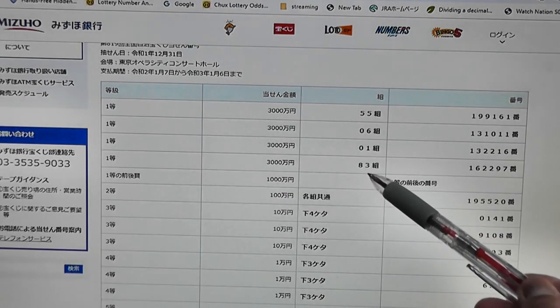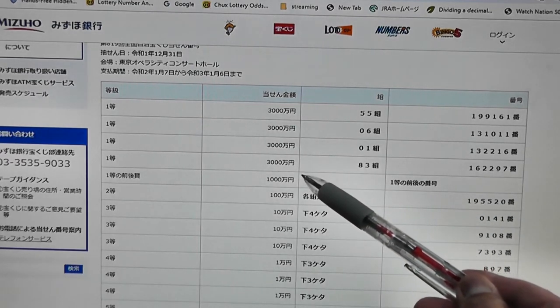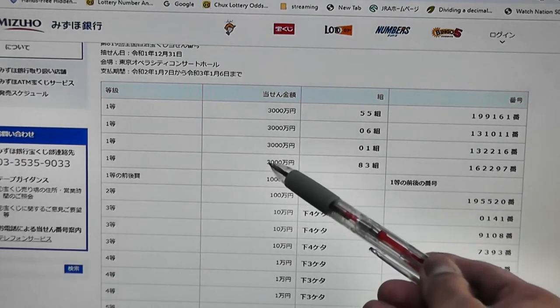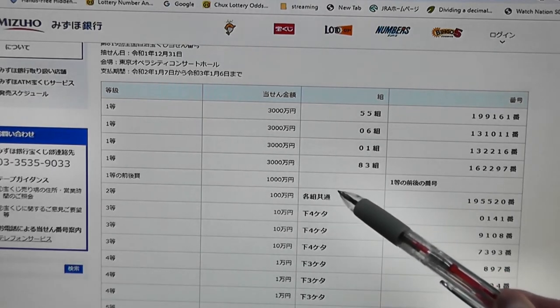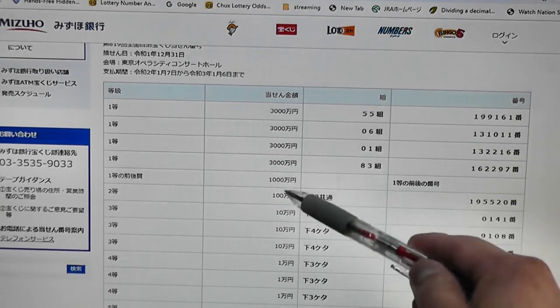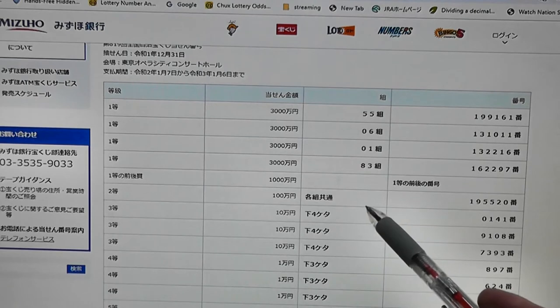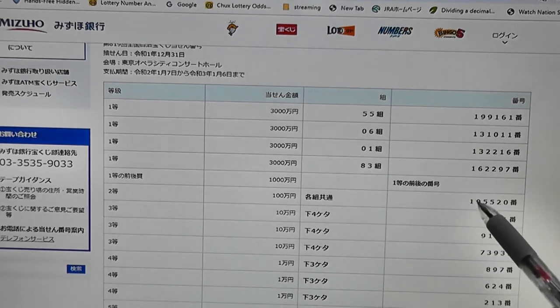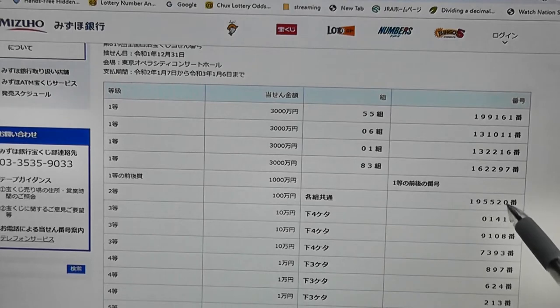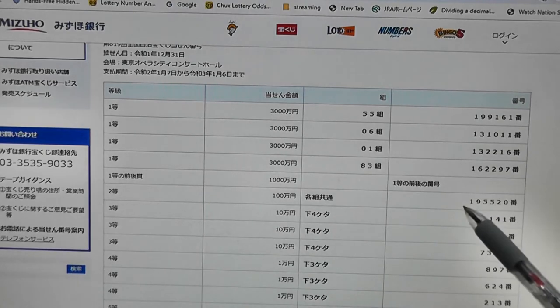If your grouping number was 83 and numbers 162297, you won 3,000 won again. Woo! That is the fourth first prize. I know it's weird. If your numbers are in the reverse order and match any one of these numbers in the first place, you win 1,000 won. Wow! For the second prize, with any grouping, if your numbers are 195520, you win 100 won. Okay, it has to be in this order, not reversed.